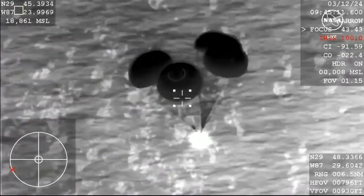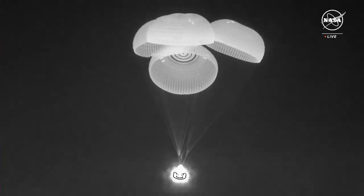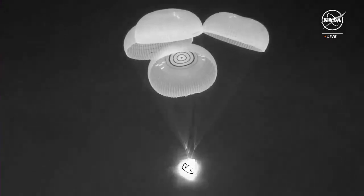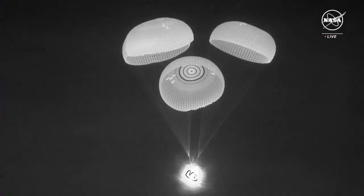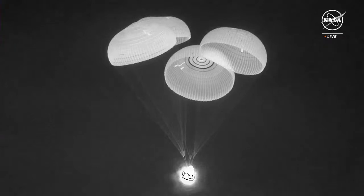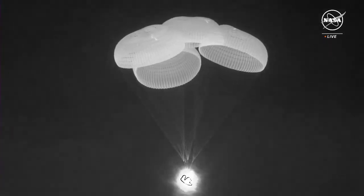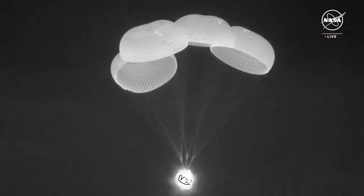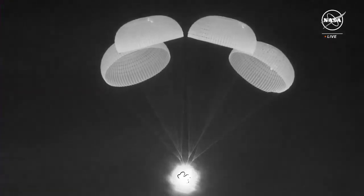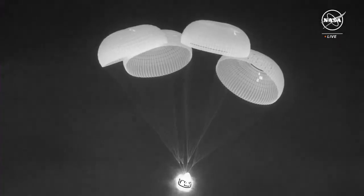Copy 1,000. So at this point in time, Jasmin is now transitioning into calling out Dragon's altitude. Beautiful thermal view there of the capsule and 4 healthy mains. It's hard to tell in this view because, again, it is thermal, but the parachutes are orange and white. If you've seen a daytime launch, you'll know what they look like, and we should be able to see, hopefully... 800 meters. Dragon is now 800 meters. Copy 800. Above the ocean.